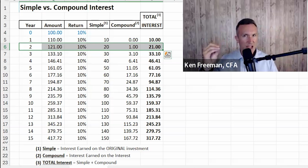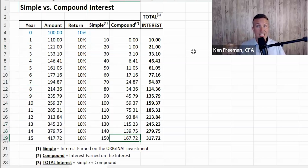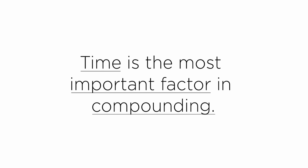Now, remember that key factor that we talked about, time. Well, ultimately, you have to get to year 15, and what you see is the interest earned on interest, the compound interest, actually outpaces the simple interest, the amount earned on the original investment. This is why time is the most important factor when we talk about compounding.